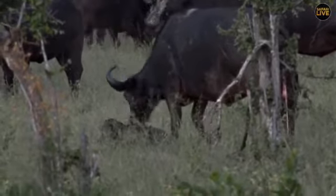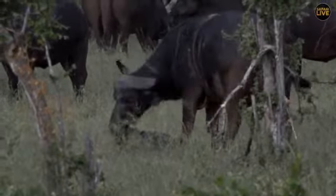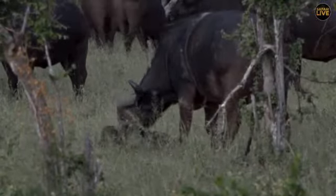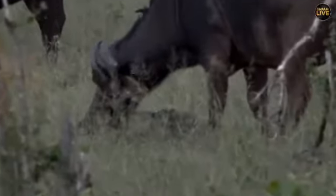But the buffalo would be very quick to tell Tingana, the male leopard, what to do with himself. They will have absolutely nothing to do with him if he comes anywhere near. Not only is he a threat to that newborn, he is a threat to a number of the other calves within the herd, and their ultimate life is dependent on the big males that are hanging around, just waiting for any form of aggressive behavior from a predator.